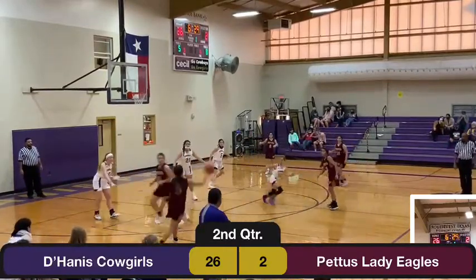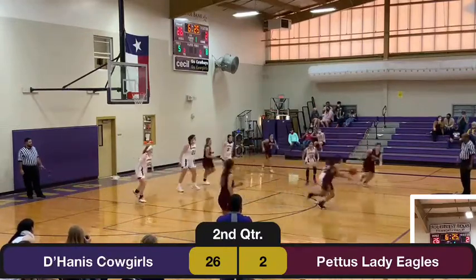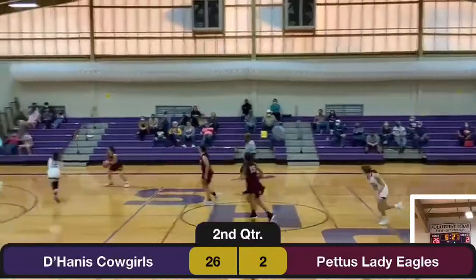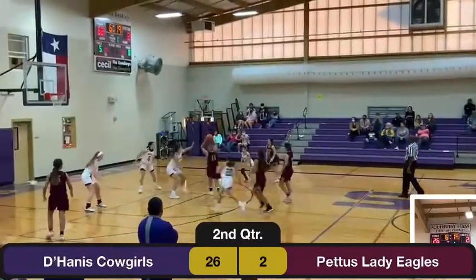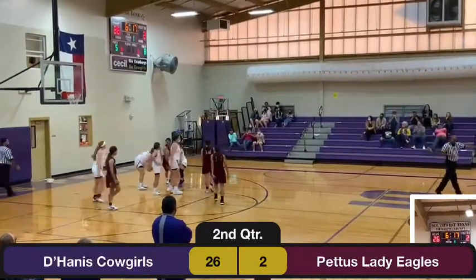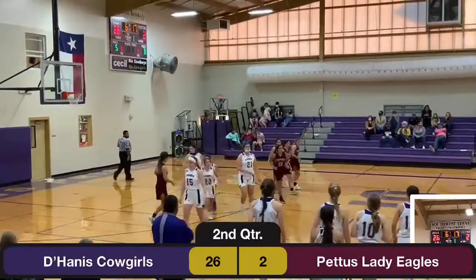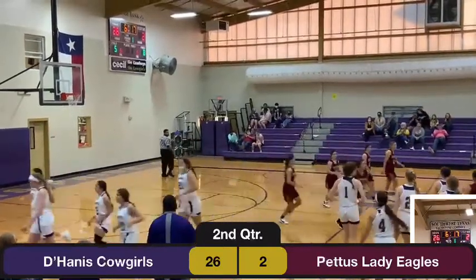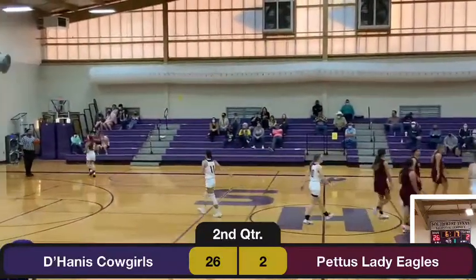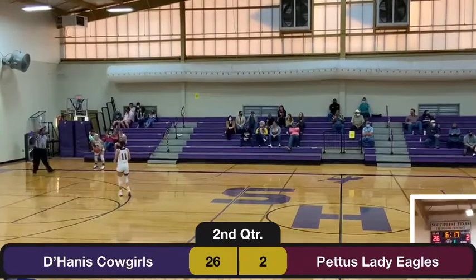Pettus swings the ball to the corner, back to the other side, trying to find someone inside, but the Cowgirls defense is suffocating them. Nearly stolen by Ruiz once again. And they're going to get her for traveling. 6:17 here in the second quarter. Mass subs for the Cowgirls as the starters check back in. Kayla Ruiz, Natalie McFadden, Addie Harkins, Victoria Carter, and Mabry Herman check back in.